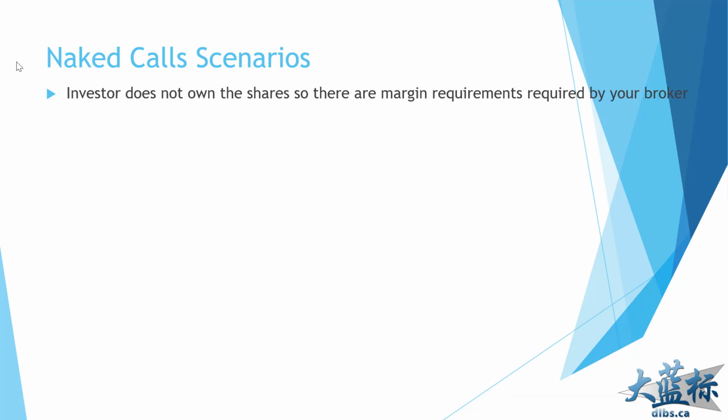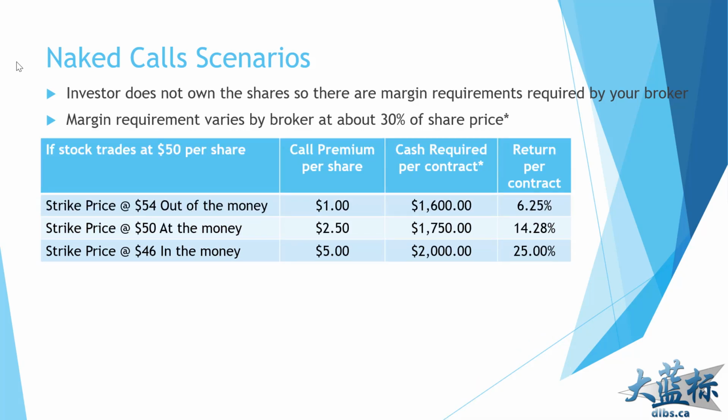In the naked call scenario, you don't own the stock. There's typically about a 30% margin requirement by your broker, so they will hold 30% of the share price in cash, locked away, but you're not investing it or risking it either. Here's a scenario: a stock trading at, let's say, $50 a share. Here are 3 scenarios: you could choose a high strike price, out of the money at $54, and collect a little bit of premium at $1. You could be at the money at $2.50 premium, or way in the money at $5. Based on that, times 100 shares plus the margin requirement, you can see your return per contract position and percentage varies depending on how far in or out of the money you are.